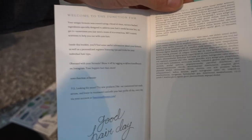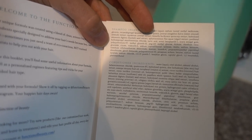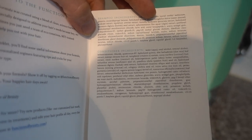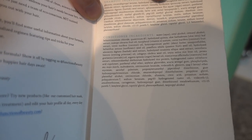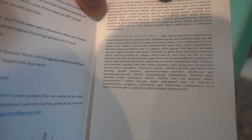Function fam. This looks like it's going to be a really good shampoo. I see it's got lactic acid that can help remove some buildup, and also it functions as a humectant. And it also has marine extracts, algae extract. That's wonderful. They both look really good. In terms of the conditioner, coconut oil, avocado oil, wonderful. All right, I'm looking forward to trying this.